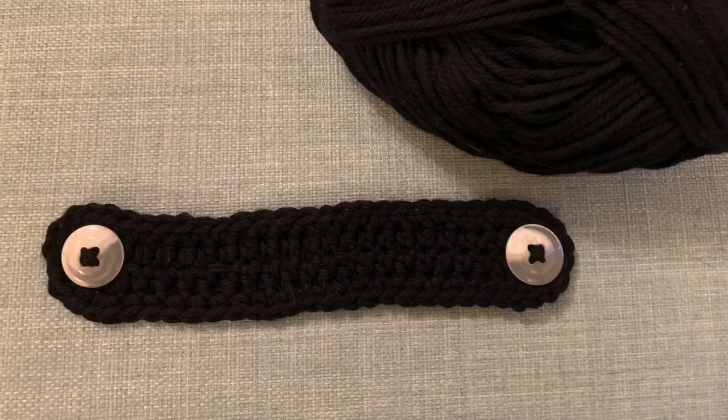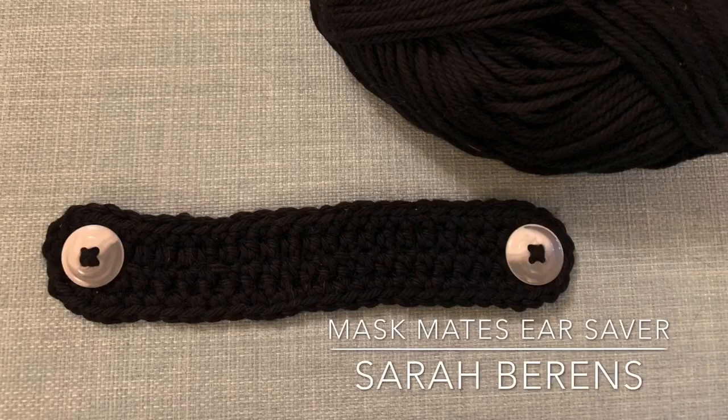Why don't we dive into what I've been working on? So I do have a finished object or two. I just don't have them here to show you guys, so I'll pop a picture on the screen. Like I said, Jason went back to work last week, and they are required to wear masks as part of being back at work. And he had mentioned that the elastic was kind of irritating his ears, so I made some ear savers for him, and I used the Mask Mates ear saver pattern by Sarah Burns or Brenz. I'm not entirely sure how you pronounce her name.